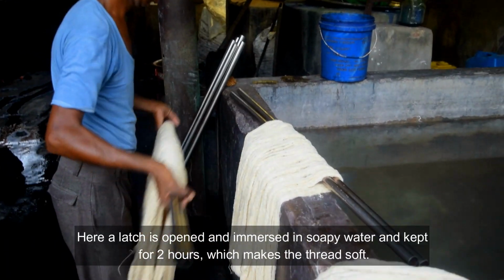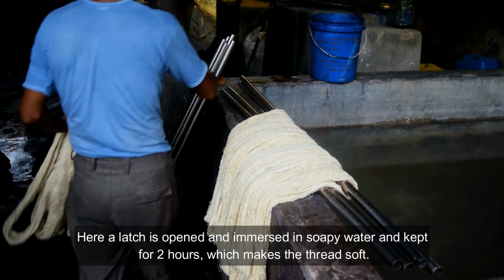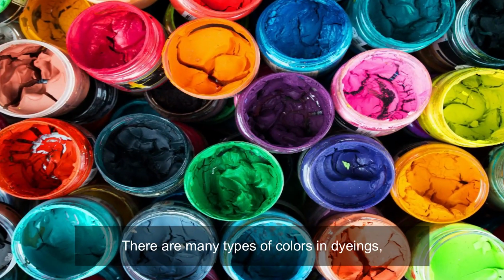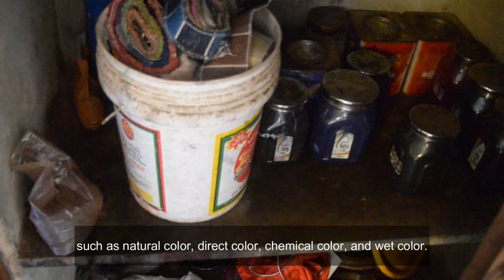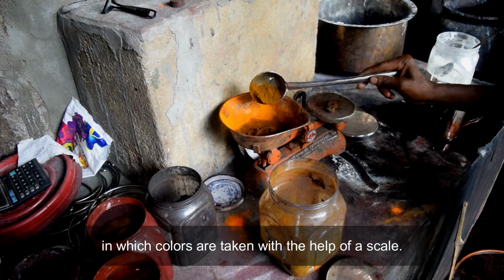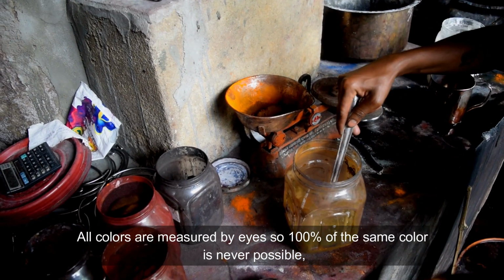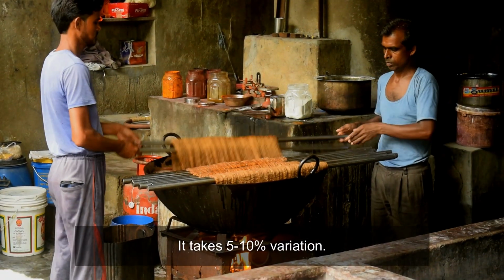Here a latch is opened and immersed in soapy water and kept for 2 hours, which makes the thread soft and helps it grab the color properly. There are many types of colors and dyeings, such as natural color, direct color, chemical color, and wet color. Colors are dyed according to customer demand, with colors taken with the help of a scale. All colors are measured by eye, so 100% of the same color is never possible. It takes 5 to 10% variation.